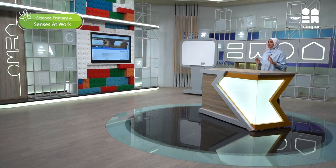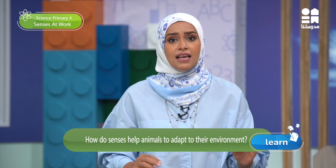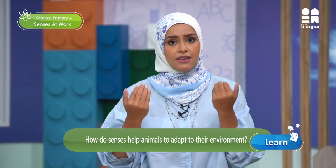In our last lesson, we asked a lot of questions about the animals' different senses and how they help them to receive information from the surrounding environment.